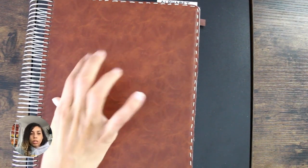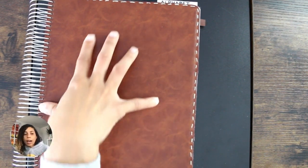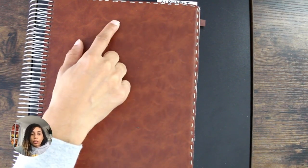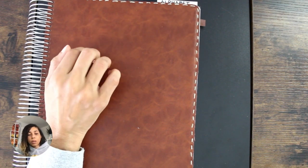For the notebook, this is faux leather. I think it's actually some sort of vinyl material. I got a roll of this off of Amazon and just cut 2 pieces to the size that I wanted and then stitched around the edge. If you ever want to create a cover like this for your own notebooks, just a pro tip.